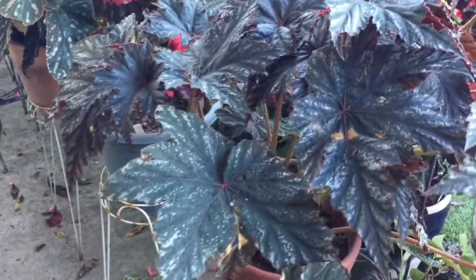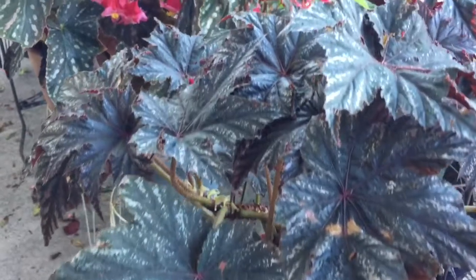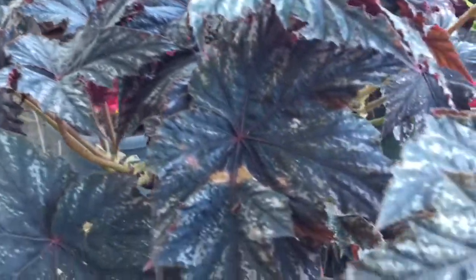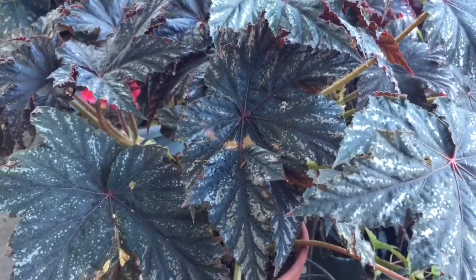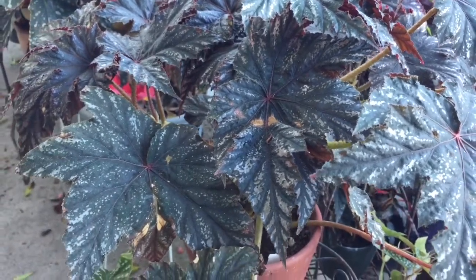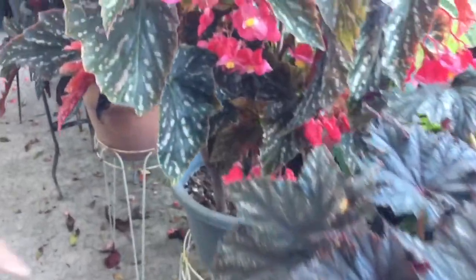This is a thick stem, Nancy Cummins. It's like in the same category as Star Frost. Dark, dark leaves. Nancy Cummins is a plant from 1981 out of Tennessee. Really like the dark leaves.